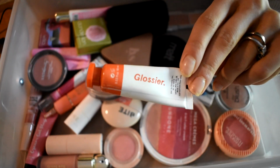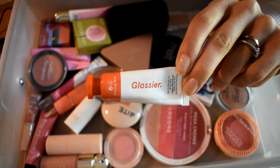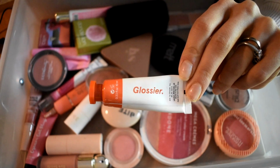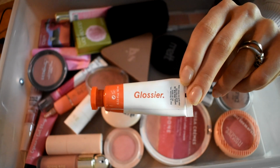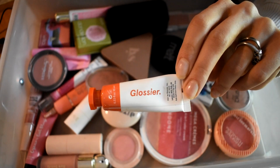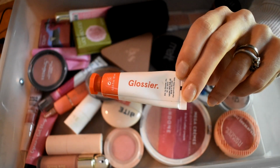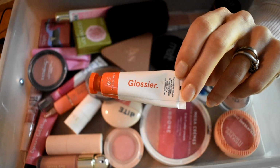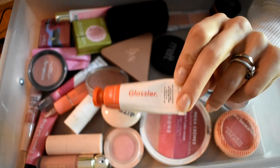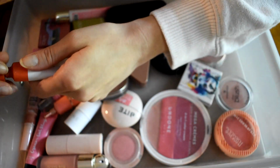One that I'm unfortunately going to have to declutter is this Cloud Paint from Glossier. I love the formula. It's super pigmented, easy to blend, and looks really natural on the skin. It dries down so it's not sticky, and it lasts a really long time. Unfortunately, this color is just not one that I reach for that often. It's a really vibrant orange. So if you have a deeper complexion, I feel like this would be gorgeous on you. This is in the shade Dawn.